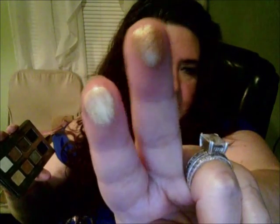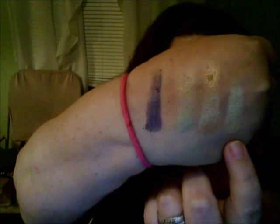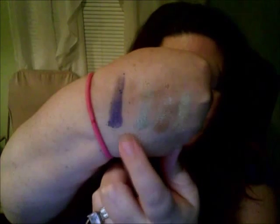On the bottom, we have Gilded, which is a buttery yellow gold color. Next to it is Amber. Oh, Amber is just gorgeous. I love it, it's like an orangey shade. Next to that is Clover, which is an olive green tone. And then at the very end is Cobalt, which is a gorgeous blue. So there they are: Gilded first, then Amber, Clover, and then the Cobalt.